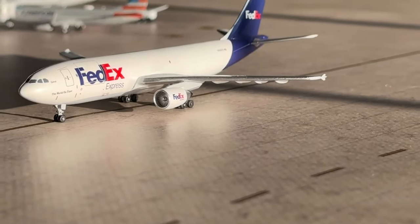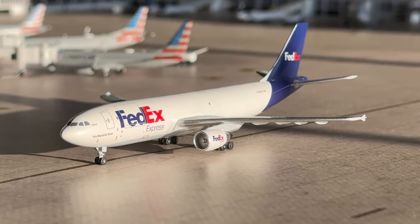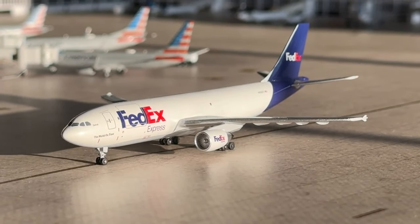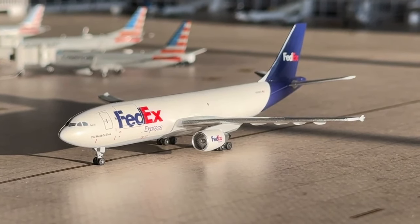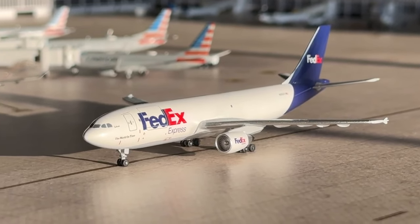Okay, an additional FedEx aircraft, because why not? Here's our Airbus A300 coming in from Oklahoma City today. This will now be going on to Memphis, so very cool to get those additional FedEx flights in there, and they look absolutely awesome, so that's fantastic.